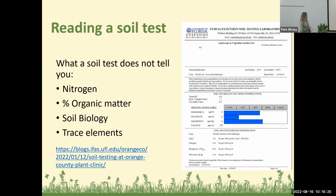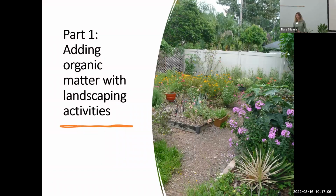And then the last thing here is the trace elements. So there's 17 essential nutrients for plant growth, and we usually measure maybe 12 to 17 of them, but some of these elements are in very small amounts and very hard to measure, and they're not included on standard soil tests. We'll get the standard things like magnesium and calcium, but we might lose some of the very small trace elements. And then there's other nutrients that are not considered essential, but considered beneficial, like silica, but we'll get into that later. So on to part 1 of this presentation, adding organic matter with landscaping activities.